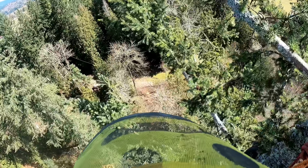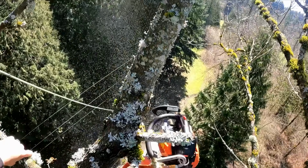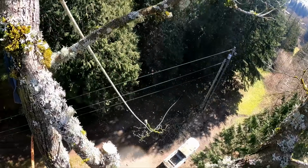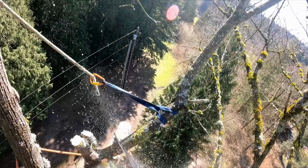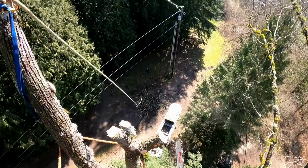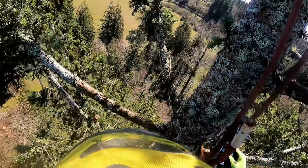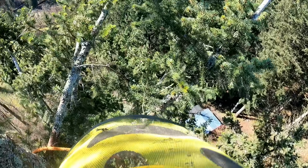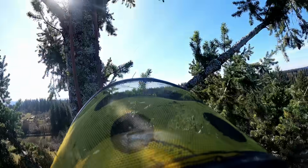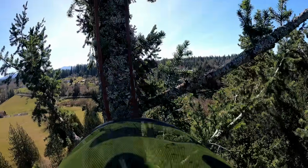Thinking about calling Jake, but he looks like he's pretty busy. Okay, ready? I'm gonna throw this one on the line, ready? Nice. Just taking this really slow. I'm gonna keep working my way down. I'm not gonna make it to the bottom of this thing in one shot anyway. And I don't really want to use a cambium saver because the chances of me getting it out might be pretty slim.